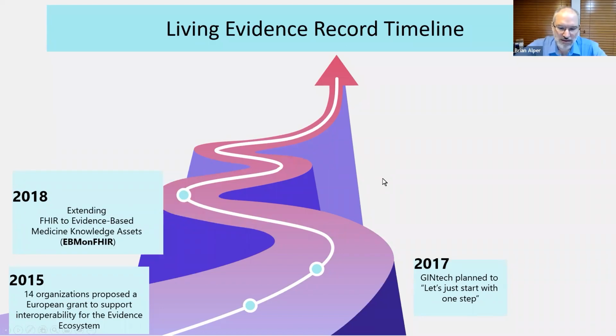So in 2018, through 5 or 6 different committees and approvals, we got an HL7 approved project to extend FEvIR to evidence-based medicine knowledge assets. EBM on FEvIR became the nickname for the project and describes the effort that continues today.